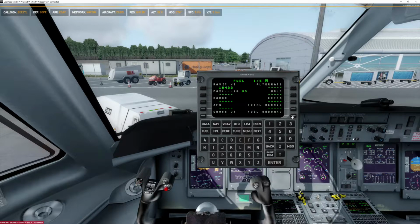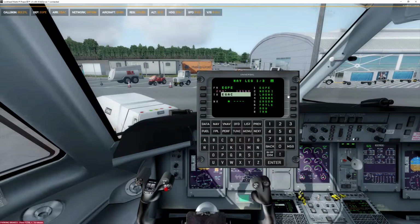Our fuel. We said our zero fuel weight was 24.9, rings a bell. Let me just check. Zero fuel, 24.9, 24,900, and our fuel on board is 2.6 roughly, giving us a gross weight of 27.5. Fine. Our nav from Inverness, we're going direct to NESD. And then that'll pick up the rest of that.